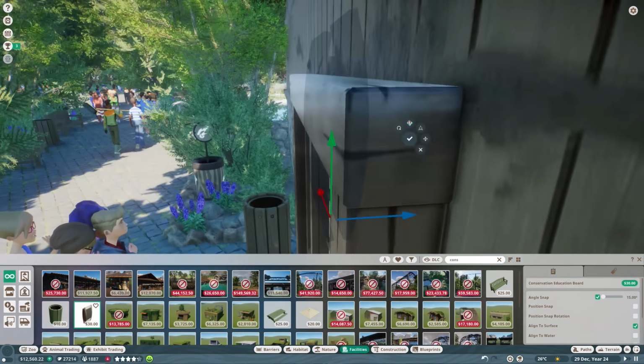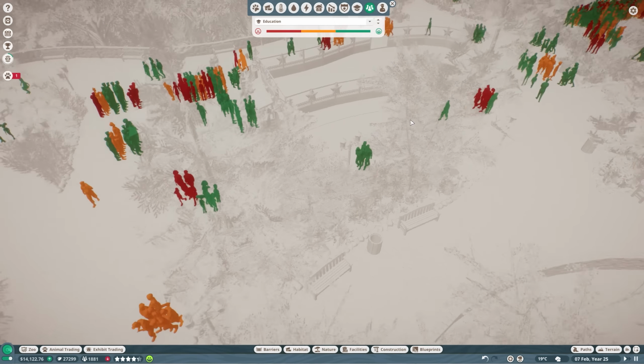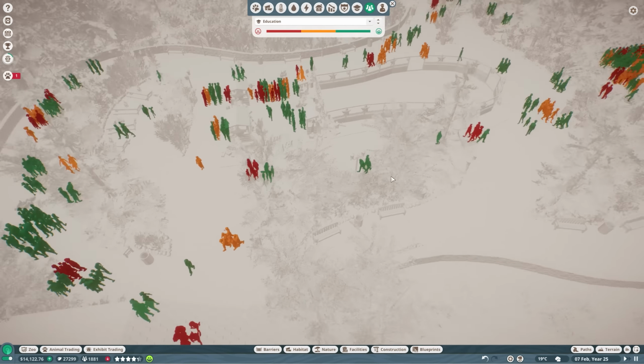Oh, goodness. Okay, wait, what? We have an injured animal. Wait, is that the animal that I just checked? Why can I not see that? The education is pretty bad right over here. Oh, do I not have any education here for the red panda? You know what we can do?